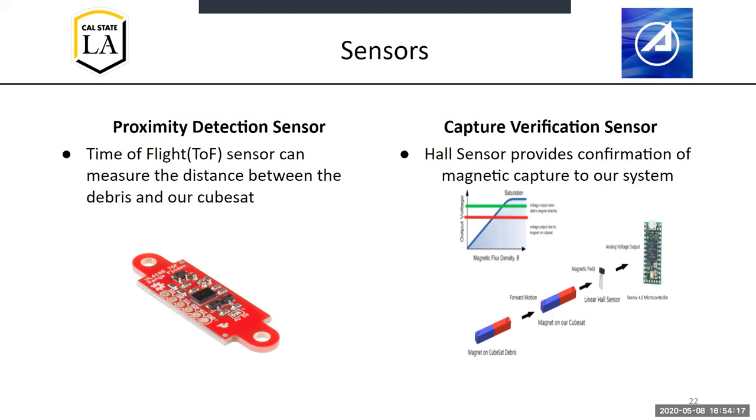The linear Hall effect sensor is a device that is used to measure the magnitude of a magnetic field. Its output voltage is directly proportional to the magnetic field strength through it. Within our capture mechanism, we desire to utilize magnets to both capture and secure the target debris. The linear Hall effect sensor would output a voltage value that we could read with our microcontroller and determine when the unit is approaching the debris as well as when the debris has been captured.